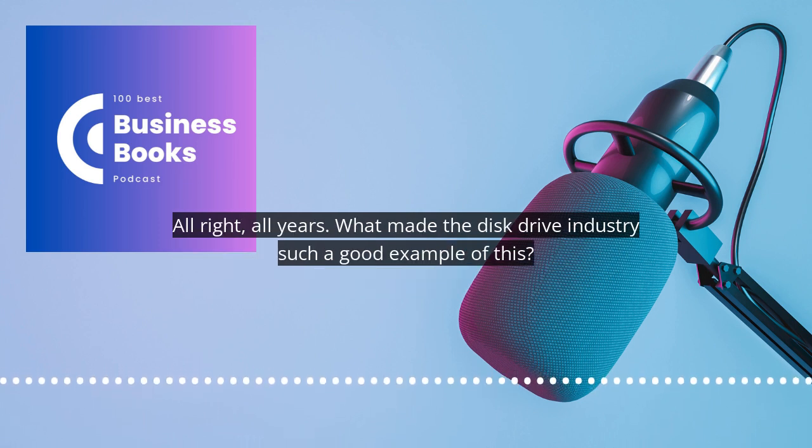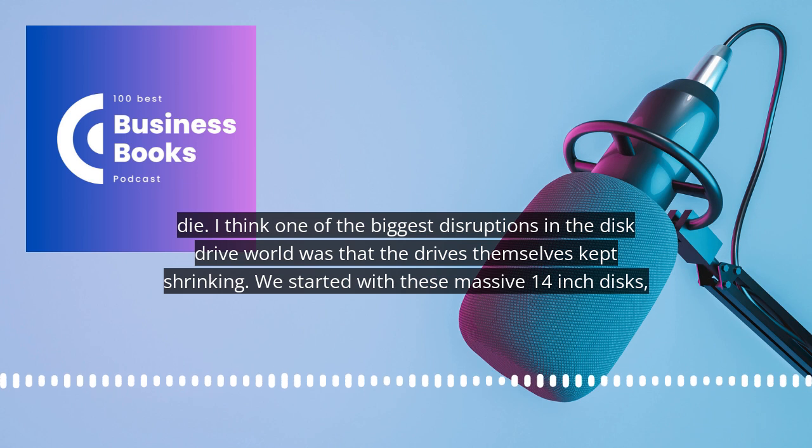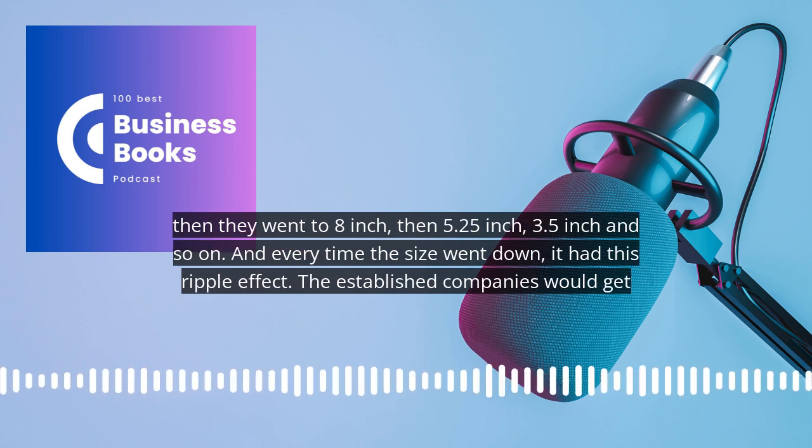All right, so what made the disk drive industry such a good example of this? Well, it's like this microcosm of the innovator's dilemma, right? New technology always popping up, shaking things up, and companies either adapt or they die. I think one of the biggest disruptions in the disk drive world was that the drives themselves kept shrinking. We started with these massive 14-inch disks, then they went to 8-inch, then 5.25-inch, 3.5-inch, and so on.